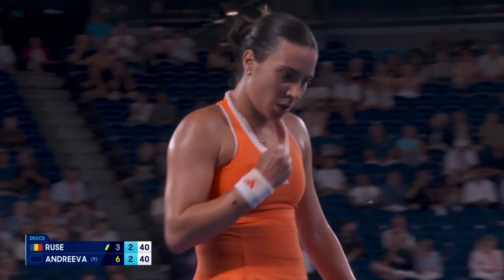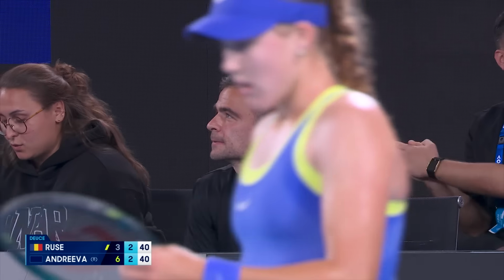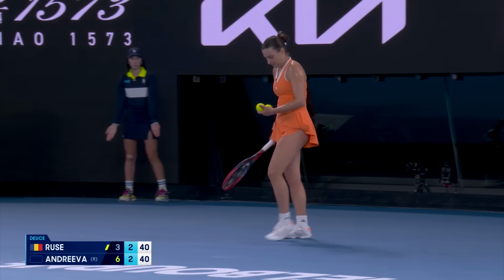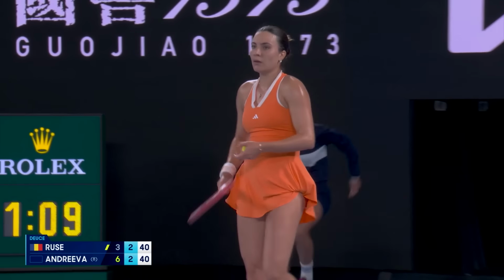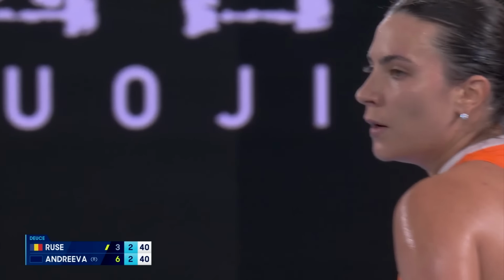Well, and I'm not sure if Ruse has a headphone right there with her, but she must have heard you, Nicole, because that's exactly what she did here. Nice controlled aggression, big target, still hitting the ball, waiting for the right opportunity.